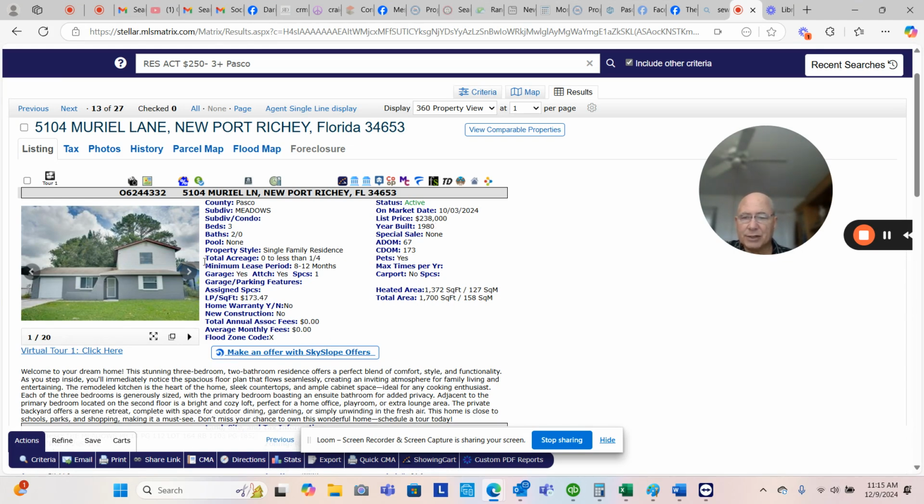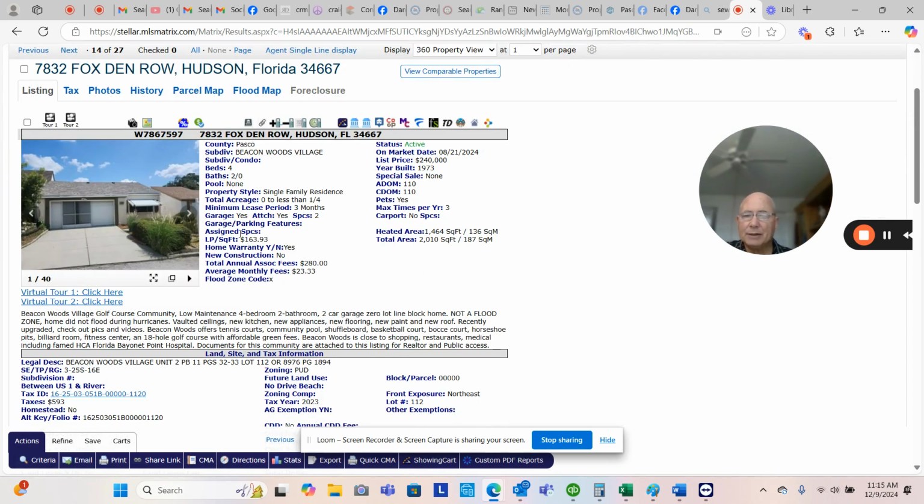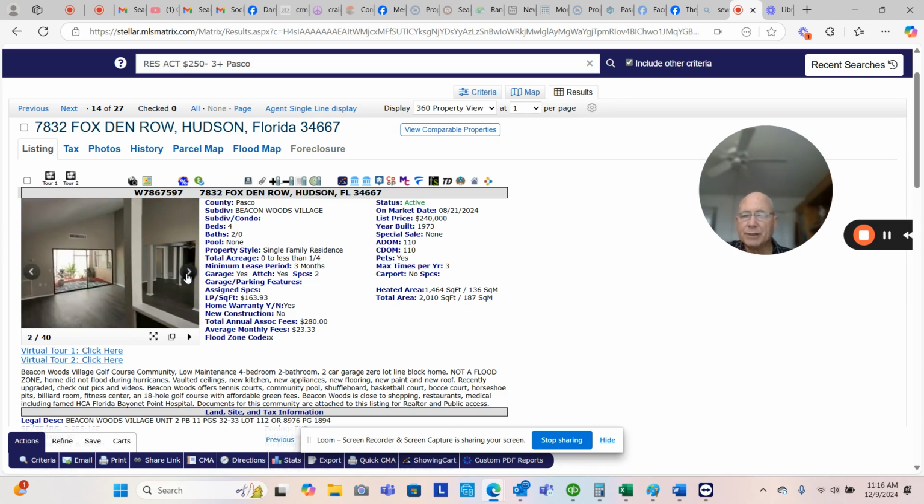All right, here in the Meadows, $238,000. This is $173 a square foot. It's got that bedroom upstairs they added. Okay, Fox Den. This is $163 a square foot. It's $240,000. It's been on the market for 110 days. And this is the first 4-bedroom home that we've seen.